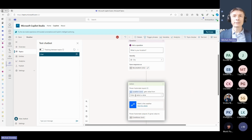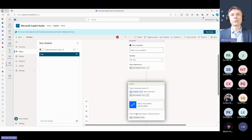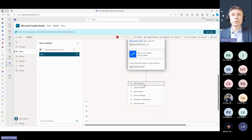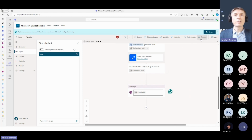As you can see, I can pass the information, and of course, I will use this location variable, which I have been defining here in my question. So I will pass this location, and in return, I can expect some conditions as a text. So I will use this text just to show the user a message. And I will use this as a variable, conditions. Of course, you can rename these conditions, for example, var_conditions. And we will save it. We will test it.